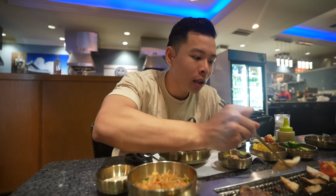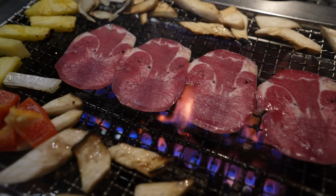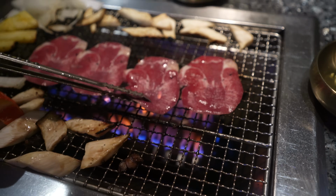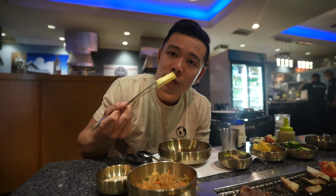I love my lengua. There's some king oyster mushrooms right here that have been grilling on the side of the grill the whole time, so I'm gonna take a piece of this. It's a nice crunchy and chewy texture. Nice fungi to eat with your meats, but there's also pineapple, chili, and onions if you want to garnish your meats. But I usually do the pineapple with pork to give it that sweet flavor. I usually eat pineapple for dessert, but I'll eat it now with my meats.